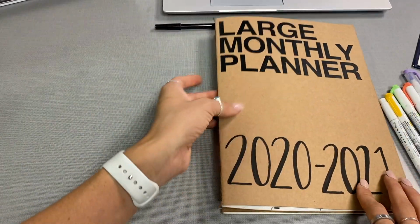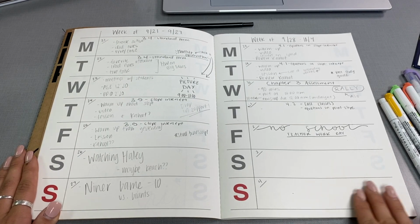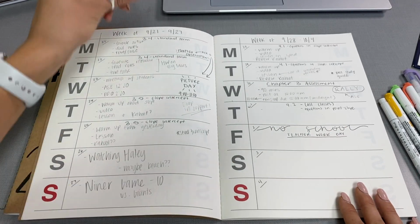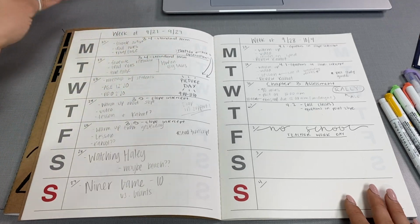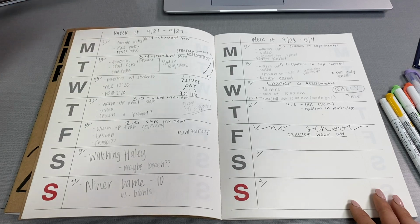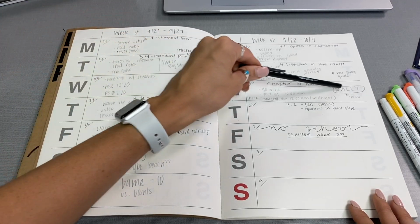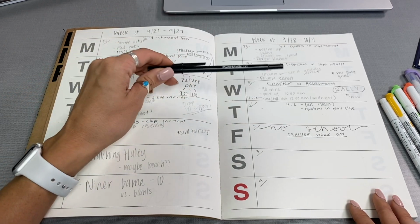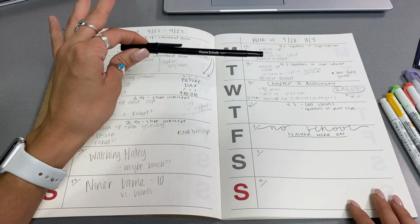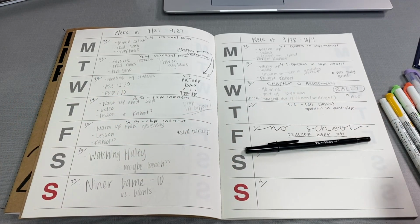Now, flipping into the weekly planner. This is what we've been working with. Everything that is written in pen, again, is something that doesn't change. Typically, the units we're on stay pretty much the same, so I write that in pen. Any events, like I had an observation, picture day, an assessment, there's no school. All of those things aren't going to change, so I write them in pen. And then pretty much everything else is just written in pencil.